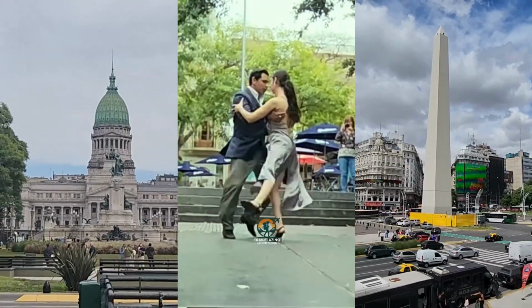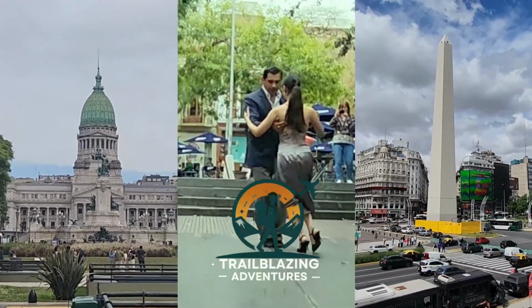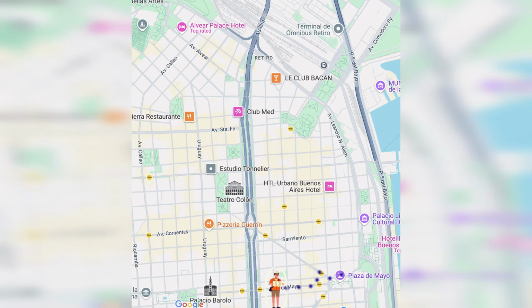This is Trailblazing Adventures. I was born in Argentina and lived in Buenos Aires for more than 30 years. Let me take you for a walk through some iconic stops, some local favorites, and some hidden gems. Let's go. This itinerary covers the city's must-see at a leisurely pace. Plan for a full day. You can find the map and full itinerary on our blog at trailblazingadventures.com.